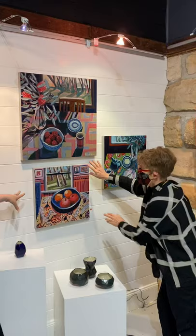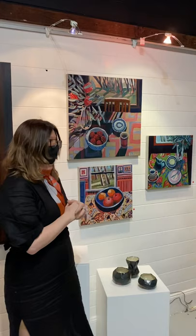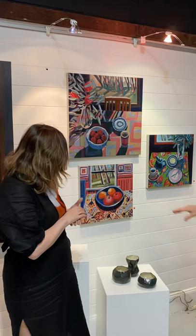It's funny, this painting is just one of those paintings that I just painted and it just worked from the start. The depth of colour is just to die for.